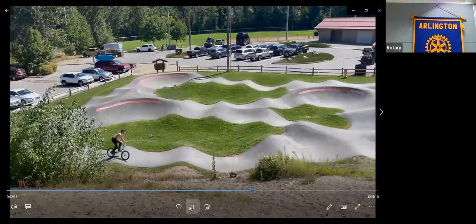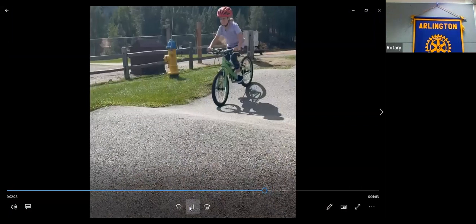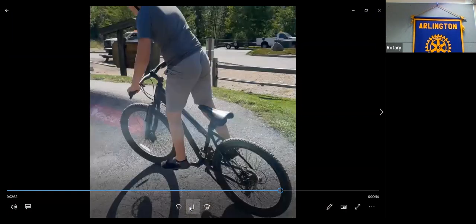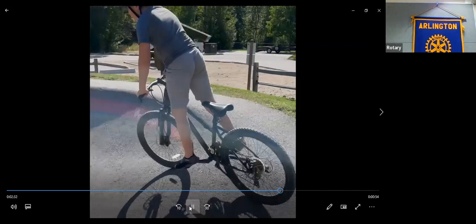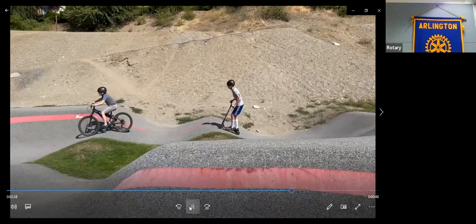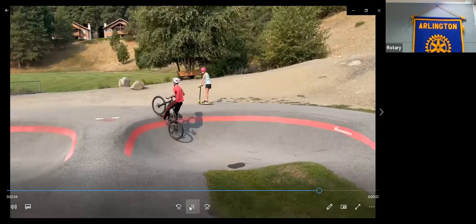The neat part about these parks is that you'll see people not only on bicycles, but on scooters and sometimes rollerblades and skateboards, and everyone has fun, everyone gets along. I talked to a few parents, and one mother from Wenatchee says she brings her kids there about twice a week because it's a great place for them to have fun and it's safe. We really look forward to having something like this in our community in Arlington. It'd be a fabulous asset, and the community would love it.